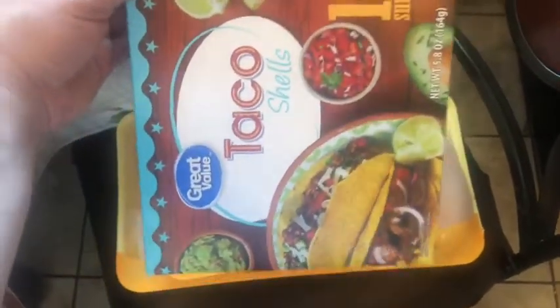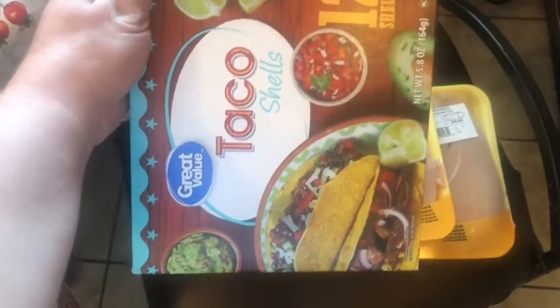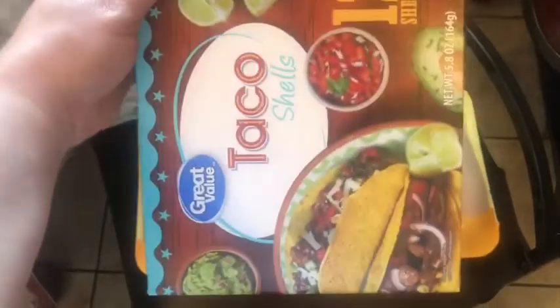And this, actually, I got this on the last food haul, but I wanted to mention that my girls really love these hard taco shells, so that was a win. They loved them so much that I'm going to make tacos again, and we're going to have more of these. So I just wanted to mention that.